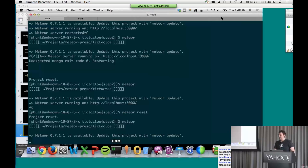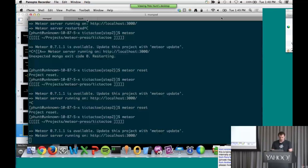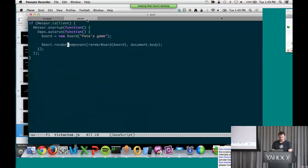So let's add interactivity. It's a fancy word for event handling. So now, when I click the board, it's showing X's and O's. I think red is X and blue is O because it shows up better. And the code is actually completely unchanged in the board and in this entry point.